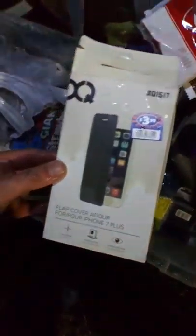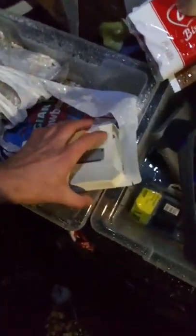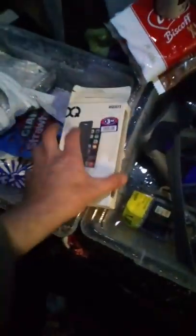I don't know what that is. I don't want to know what that is, and I ain't going to search it to find out. This is a flap cover for the iPhone 7. Or at least that's what it was, because it's now empty, I believe. Yay! What's that?